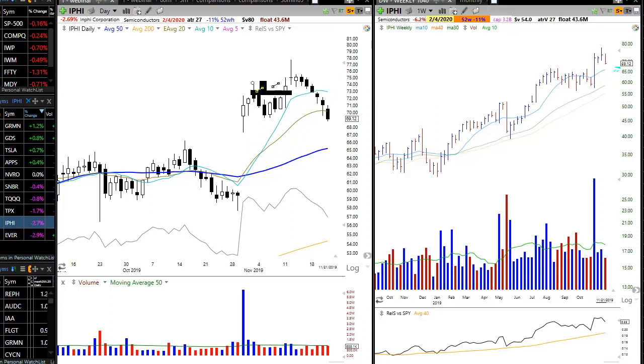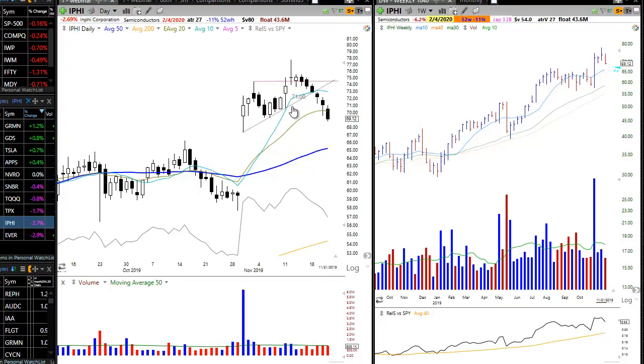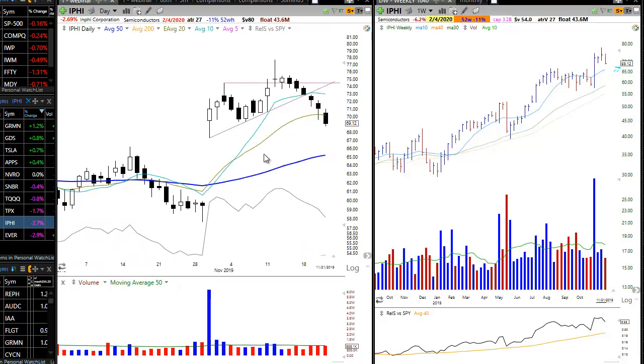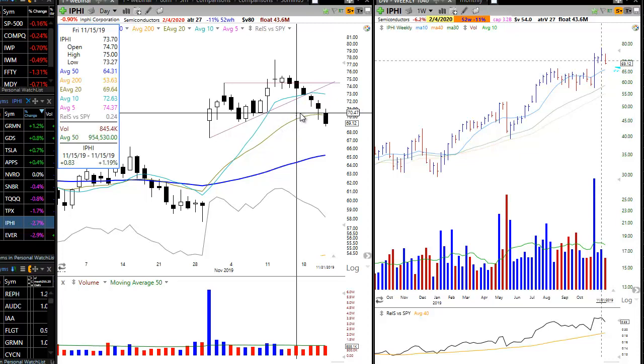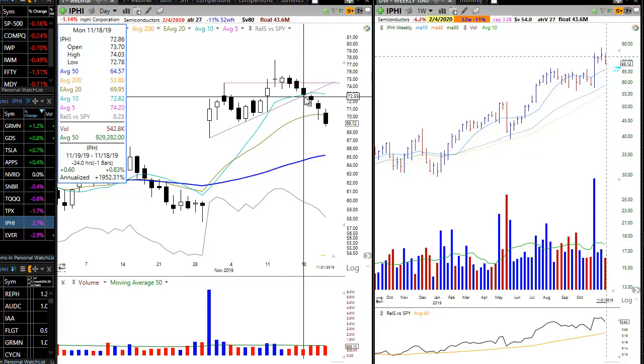IPHI, same deal. We entered on a pullback after a false breakout. That pullback on 11/18, there was no buying that day, and this is pretty ugly to have, 1, 2, 3, 4, 5, 6 bars in a row with lower closes. It's not what we look for. It's definitely not what we want to see after we enter a trade. We're looking for the 10-day MA to hold up around here.